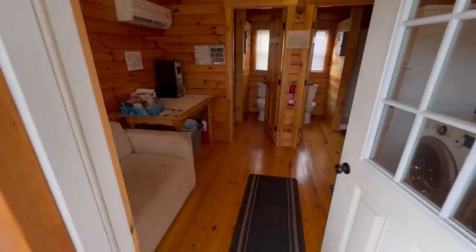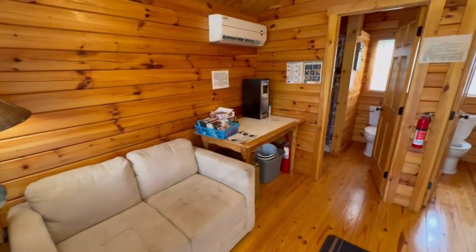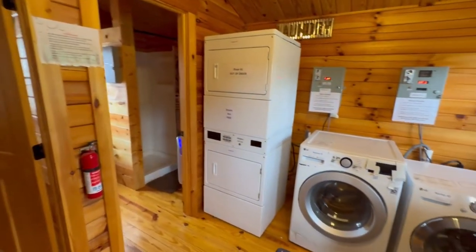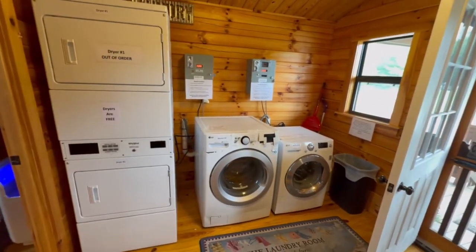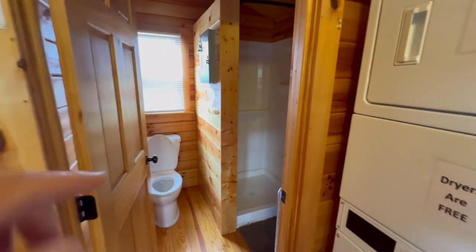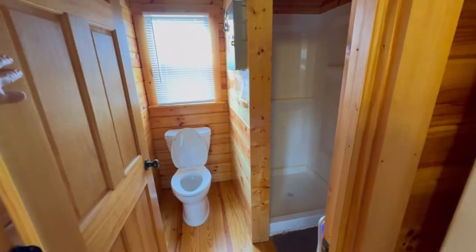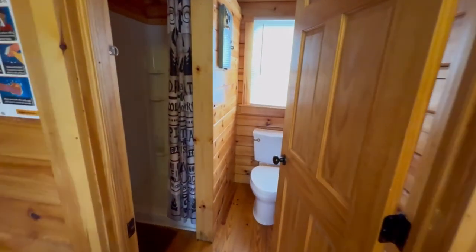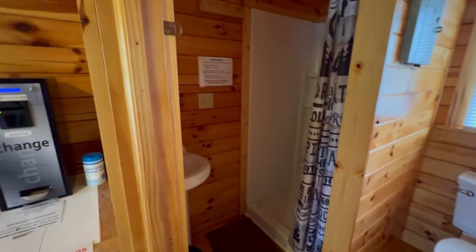So here's the laundry room and shower room. Everything you have to pay for except for using the toilet and the dryers. You have to pay to use the showers. You have to pay to use the washer. Very nice, clean building. Obviously, it doesn't look like many people use the showers there.